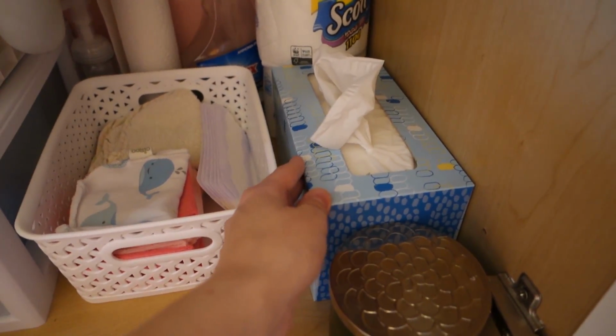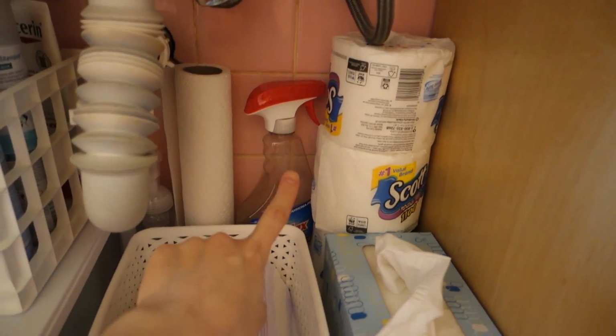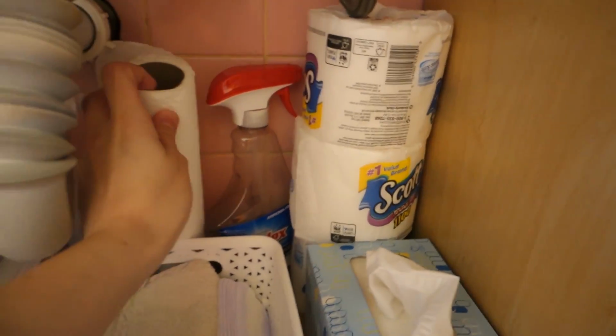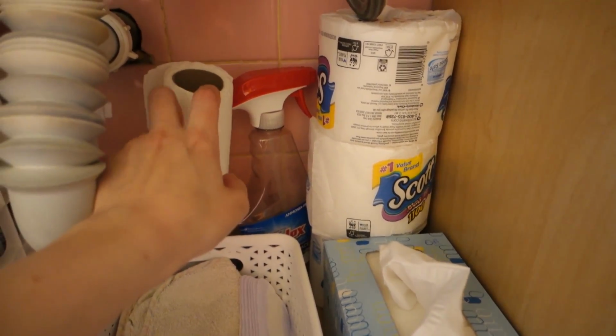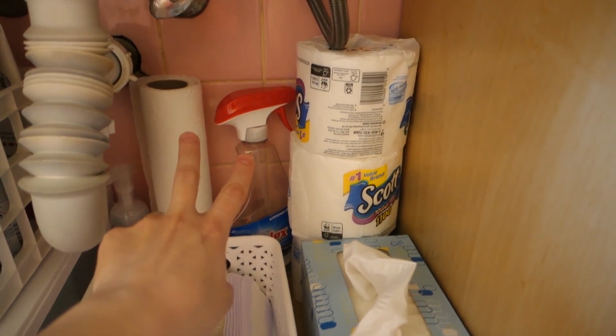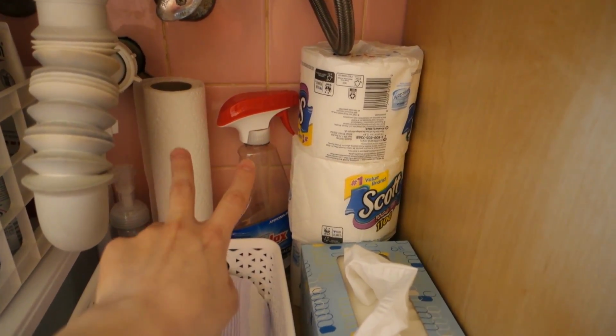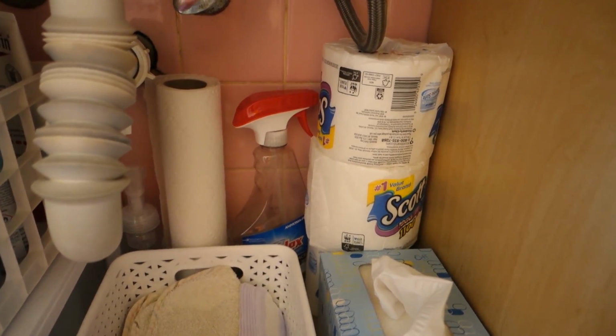Tissue boxes are in here. Then I keep some spare toilet paper tucked in the back here, and I also keep my cleaner and a roll of paper towels, a skinny roll. Whenever we're getting low on the paper towels in the kitchen, I'll save one to put in the bathroom. I like to keep my cleaners in the bathroom. That way, whenever I feel like cleaning, it's right in here, and I don't have to run into another room and grab the cleaner and paper towels. It's just right here.